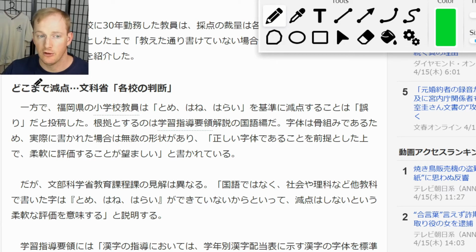So 一方で, so on the other hand, 福岡県の小学校教員は, so as for primary school teaching instructors in 福岡, ともはらを基準に減点することは. Now, 基準, similar to this word 基本, but 基準 is a standard. And 基準に減点することは, so as for taking marks off for the standard of these three things, now we see it says 誤りだと投稿した. Now, 誤り is a mistake, all right? So we see we've got a bit of a difference in philosophical outlook here. So it's a mistake. This is what they posted.